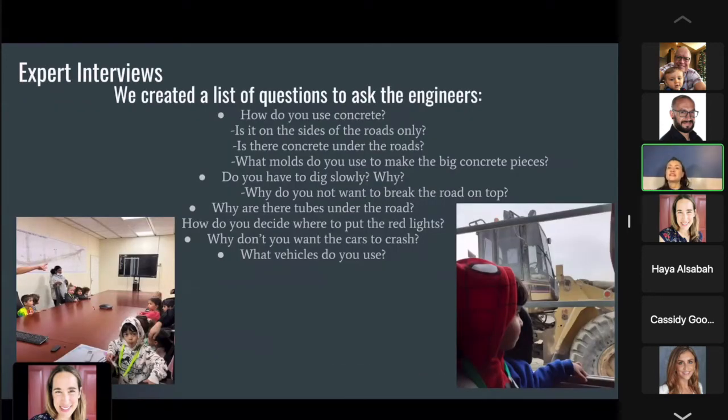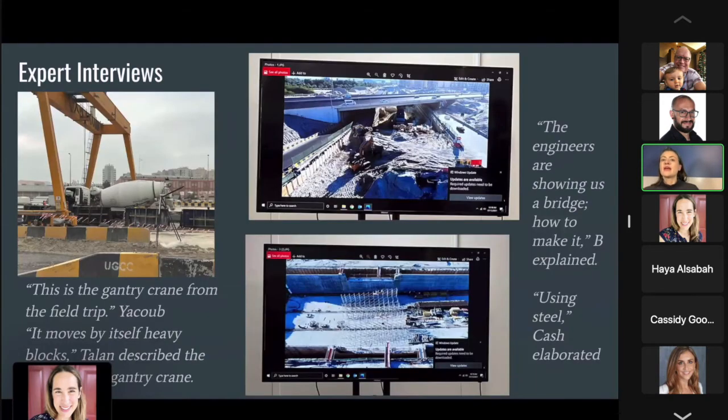So the other thing you need is expert interviews. Our other field trip was to an actual construction site where they got to see the plans for how the roads were made. Before we went on that field trip, I talked to them about it, and we came up with all of these questions for the engineers that we would be meeting. And then you can see, this is the presentation that the engineers gave for my students.